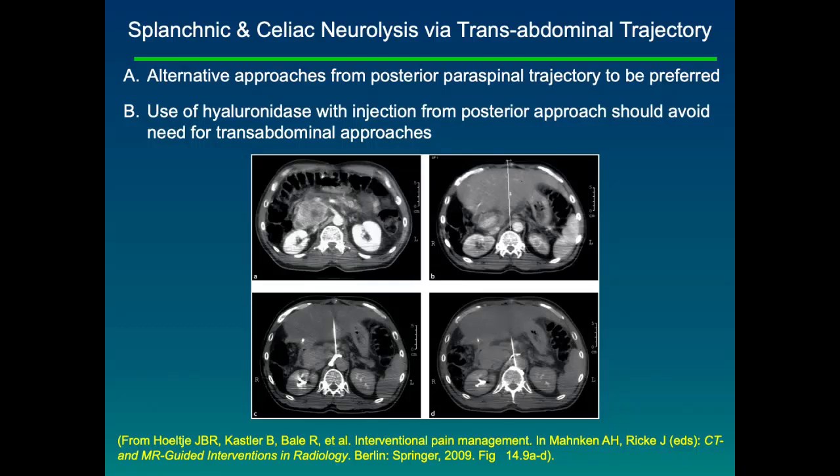Now, to provide a more extensive access to splanchnic and celiac components, it is interesting to note that some interventionalists do propose sending a small needle directly through the abdomen, passing through the liver and other structures, relying on the very small caliber of the needle to minimize harm, and in this way being able to reach any point along the splanchnic plexus, as well as providing good access to the celiac ganglion. Once again, the paraspinal approach may be sufficient, particularly if hyaluronidase is used to improve the distribution of the injected treatment agents.